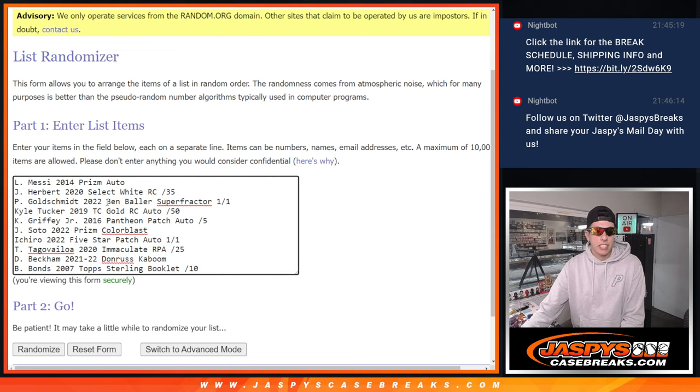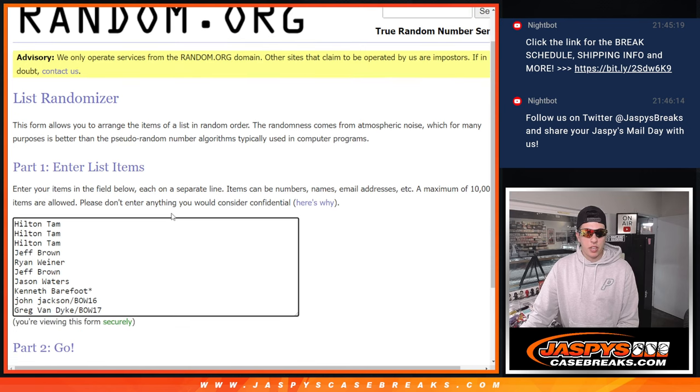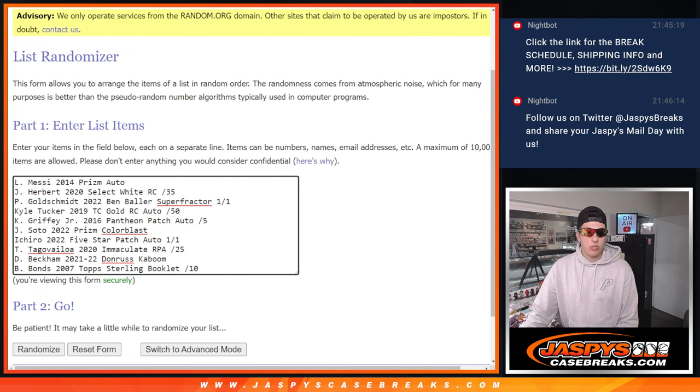Okay. I've got 1, 2, 3, 4, 5, 6, 7, 8, 9, 10. I've got all the cards in here. I got to get the names in this list here. Okay. Got all the names. Got the cards. I'm going to randomize them here.